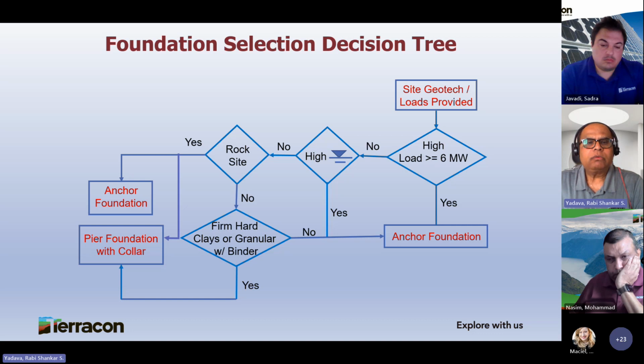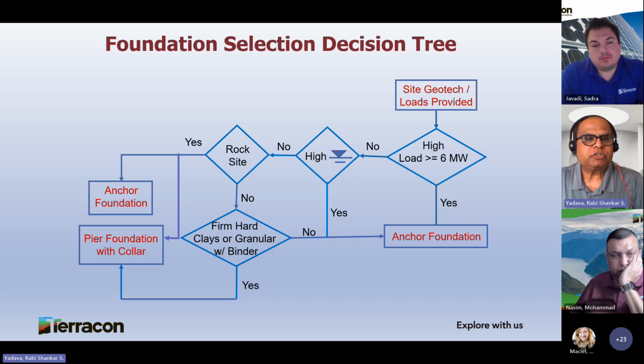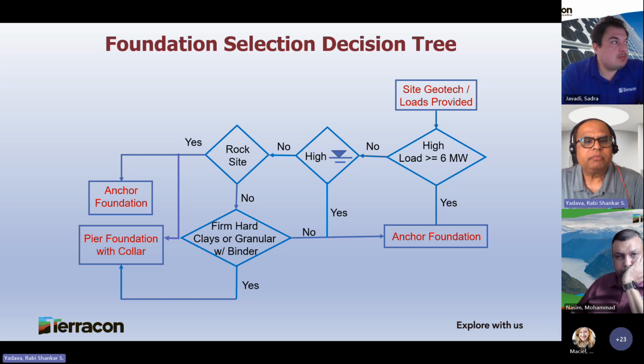Now, let's say the groundwater is low. Then we go to this decision box and ask, is it a rock site? Yes, it is a rock site. Then we can have two kinds of foundation in that soil condition. Either we can have an anchor foundation, which will be, I think, an optimal solution for this kind of situation, because rock is shallow and we can anchor into it. Or for some reason, if the rock is not shallow, maybe slightly deeper, then maybe we can go with this option, pier foundation with collar.